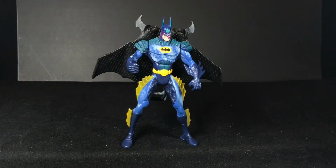Now, I think some of the Manicape stuff just isn't the coolest, but just having him stand there with the Manicape on his back like this, and you can see all that texture on the front of him, he looks like an awesome Batman. That is really cool looking.